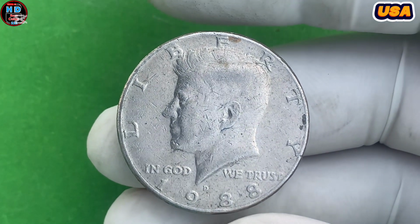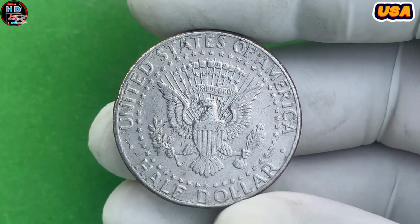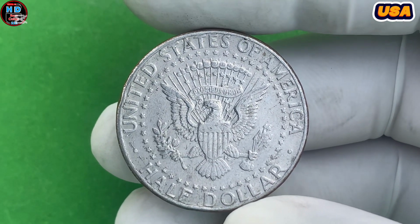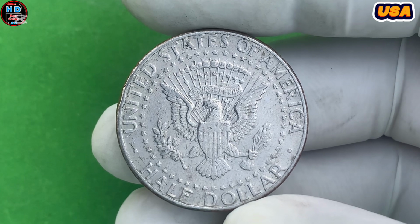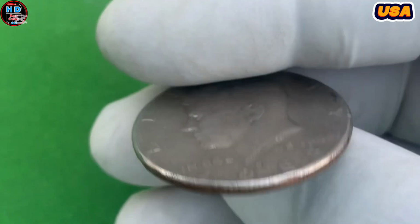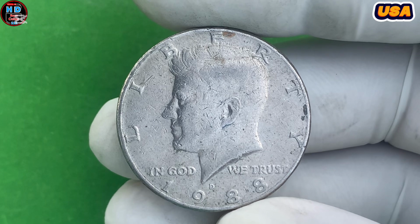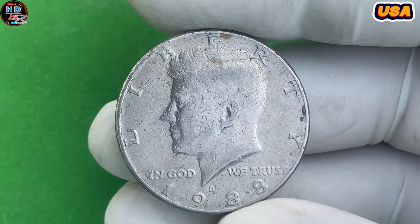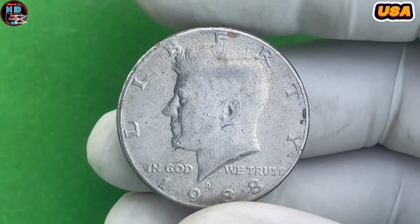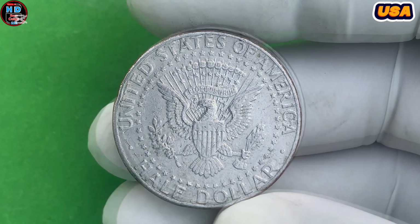While this made it less valuable in terms of precious metal content, the value of the coin was never solely based on the materials it was made of. It's the rarity, condition, and historical significance that can really make these coins worth a great deal. The 1988 Kennedy half-dollar is a perfect example of how a seemingly ordinary coin can become valuable when certain factors align. The coin was minted in high numbers, with millions of these coins entering circulation. However, the 1988 Kennedy half-dollar is still prized by collectors, and that's due to a number of important factors.